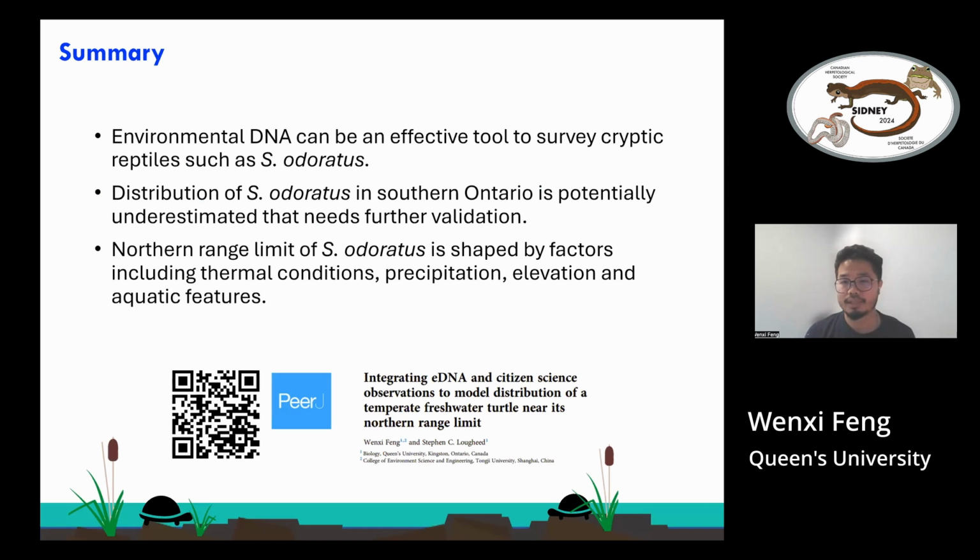And finally, the northern range limit of stinkpot turtles is shaped by various factors, including thermal conditions, precipitation regimes, elevation features, and aquatic features. All this was discovered by the combination of traditional knowledge of the turtle by observation, as well as environmental DNA detections. So this is very brief, about one of the chapters in my PhD study.